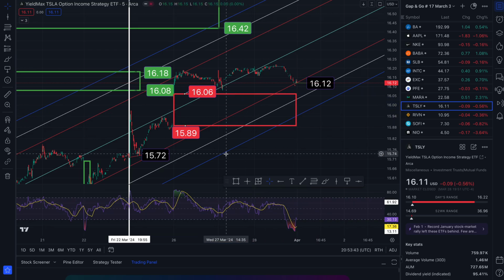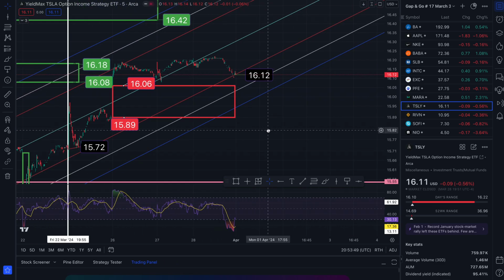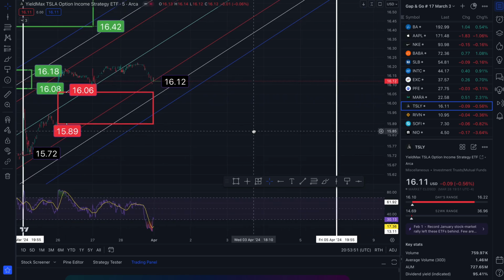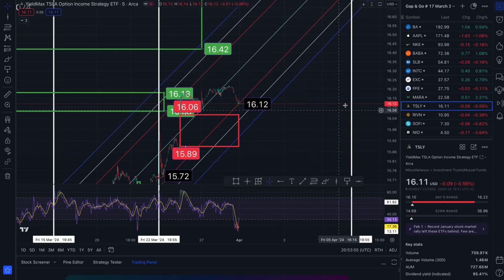Okay, to the south side for your gaps. Where is I? Oh, I forgot to mark the line here. Oh, there it is. So this is the window for next week.